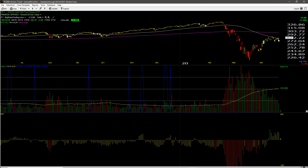So first off, since the last video lesson, I didn't make one publicly this week. The SPY basically went nowhere. We are at that downtrending 50 simple moving average. The 200 simple moving average is now rolling over. A downtrending 200 simple moving average has a history, initially following a rollover from uptrending to downtrending, of being heavy resistance. So keep that in mind.